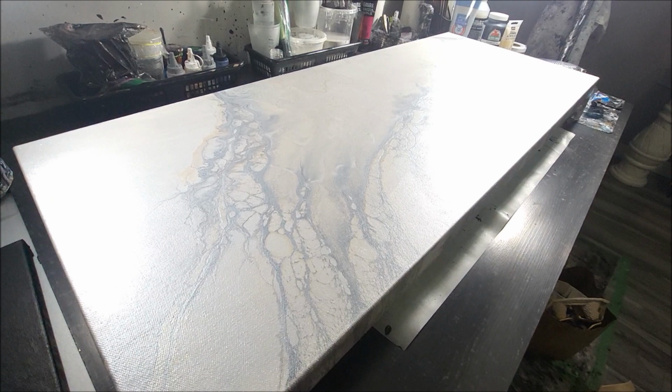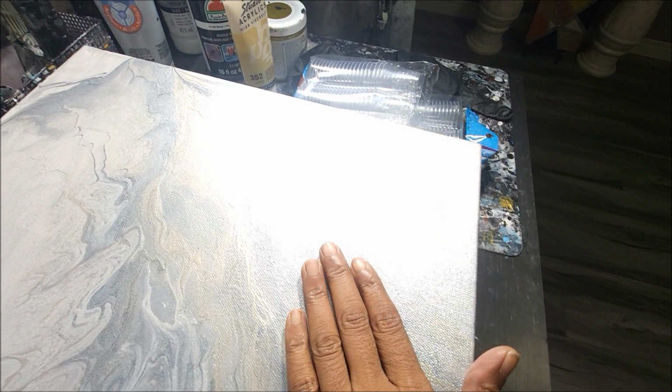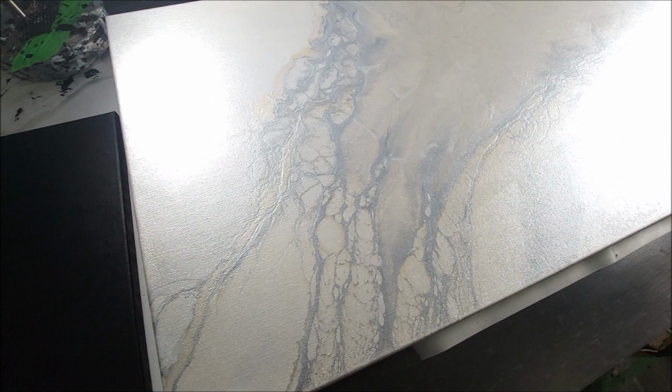Guys, I just wanted to give you an update on Smoky Opulence. It is dry and it dried beautifully. It already looks like I varnished it, but I have not, but I will be. It is sold, so I wanted to give you a big update on that in case you were interested.